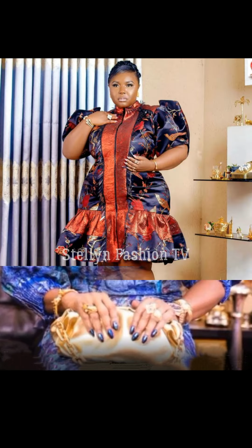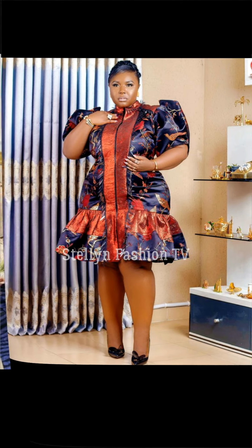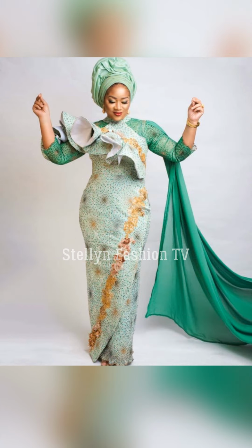Today I'll be showing you sophisticated, alluring, exotic styles that will captivate you, that will make you outstanding in any occasion that you want to attend. Styles in lace, in Ankara, in George, in dry lace, in cord lace, in velvet, that you may want to make into skirt and blouse, gown, maxi gown, long gown, short gown, Iro and Buba, blouse and wrapper.